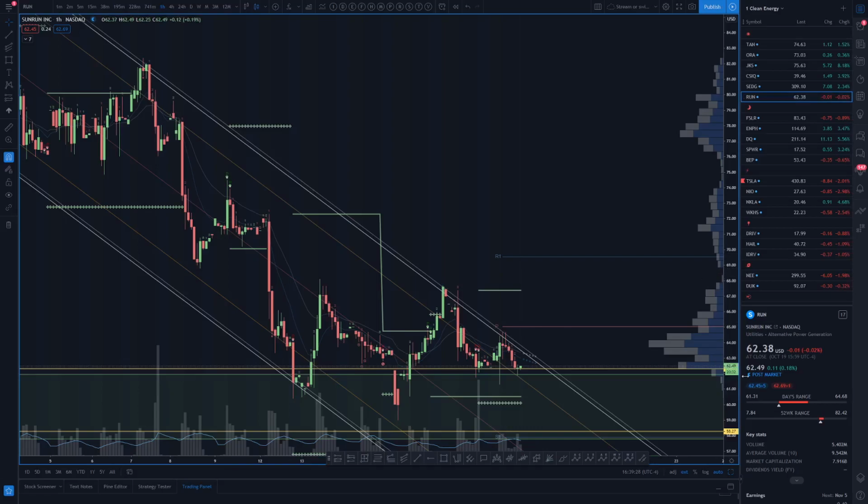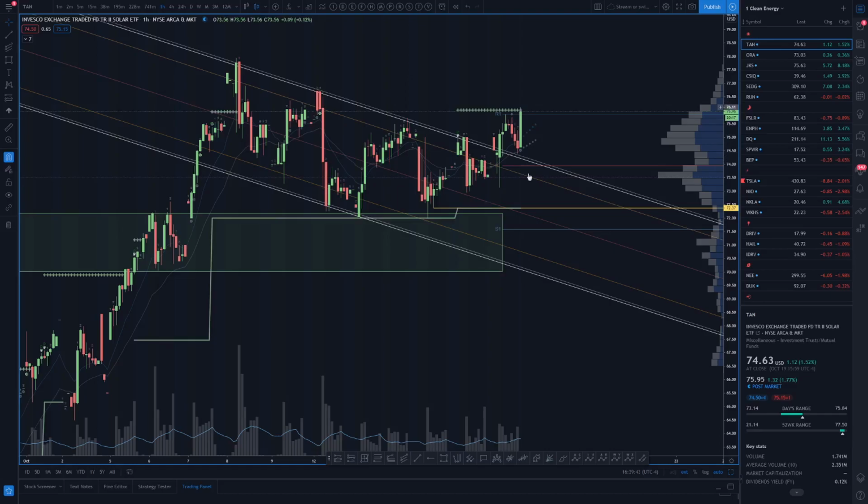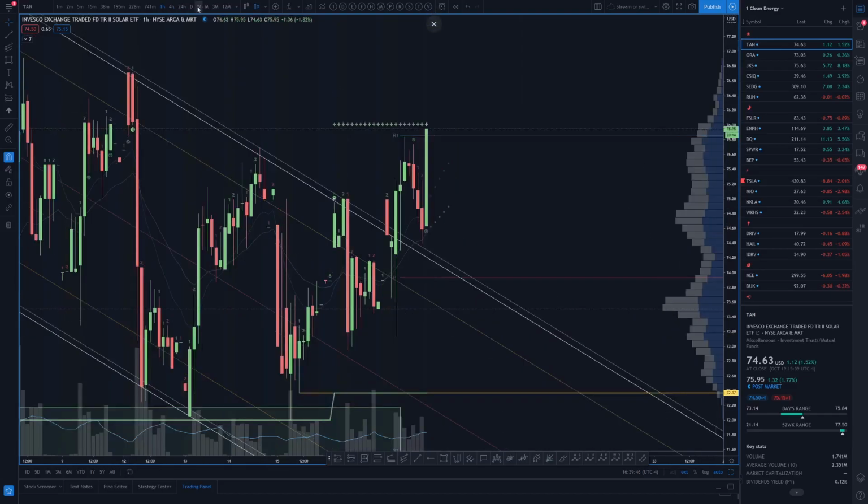We want to see some basing ideally. If it breaks down into that previous congestion zone, that's a bad look for the sector in general. And yeah, if it starts getting strong, then that's probably a good look. So I would imagine that if RUN starts getting strong, I imagine JKS would stay strong as well. And then TAN has more of a chance to see some more upside out of this potential daily bull flag.